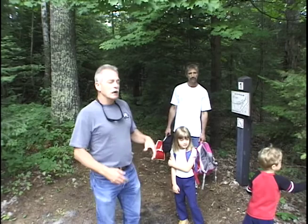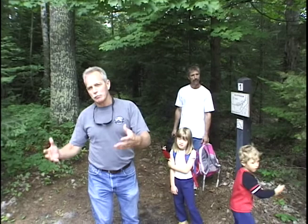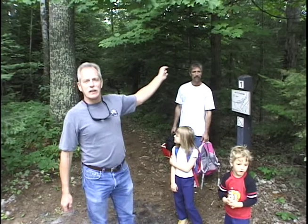They will also have something about maybe the type of trees and plants that are growing there. Kind of tells you a little bit about the area that you're in. As we get further back in, though, we'll get deeper into the woods and we won't see so much of that. It's just kind of pretty and a nice little walk through there.